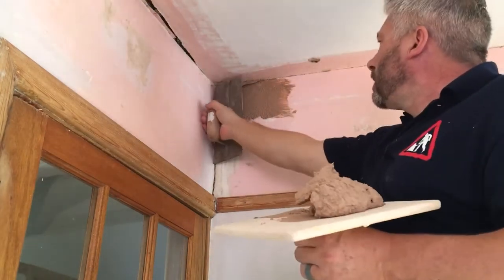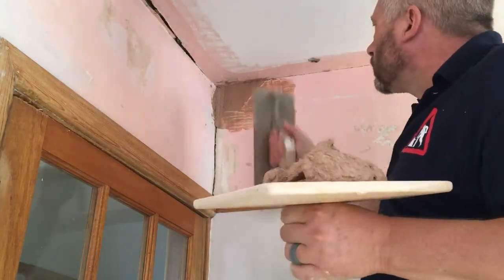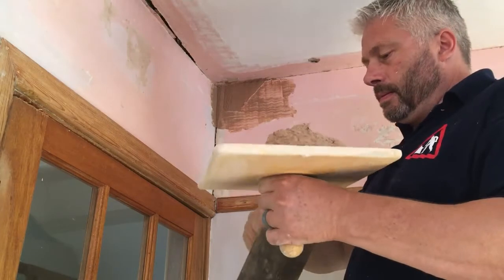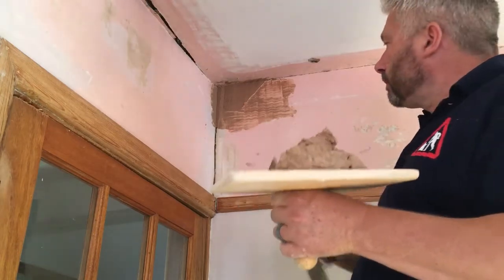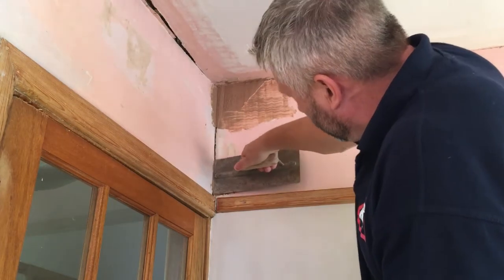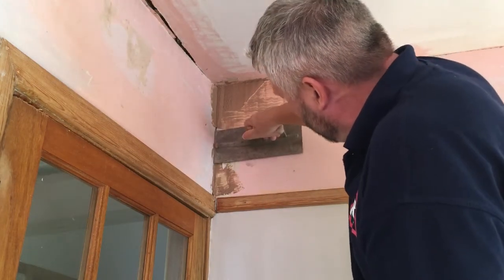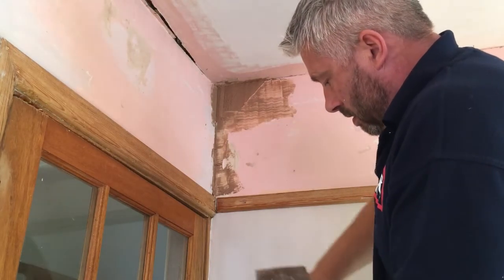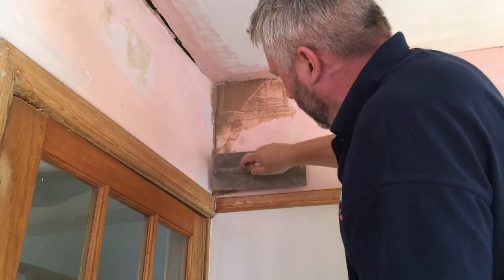I want as much material to go in as possible, because it will form one solid lump then. Again, I'm trying to force as much material into the corners as possible, because that will be one single consolidated piece of plaster, because this bonding coat plaster is actually quite strong.